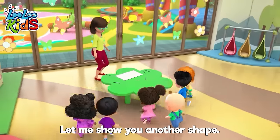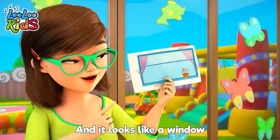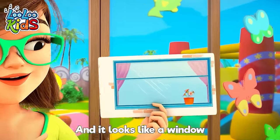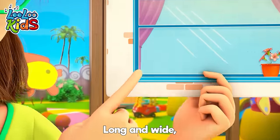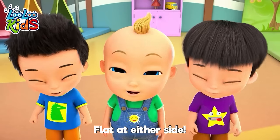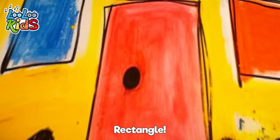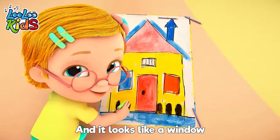Let me show you another shape. This is a rectangle. Rectangle. And it looks like a window. Long and wide, long and wide. Flat at either side. Wow! This is a rectangle. And it looks like a window.